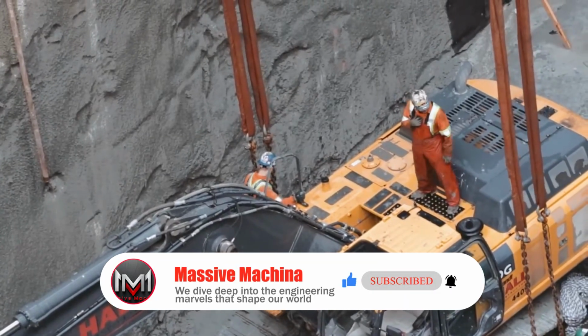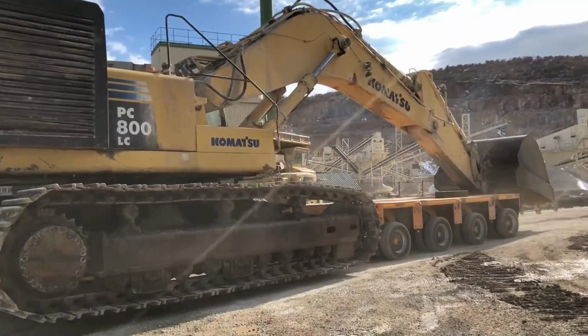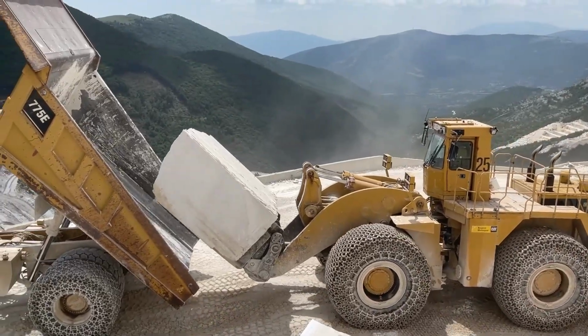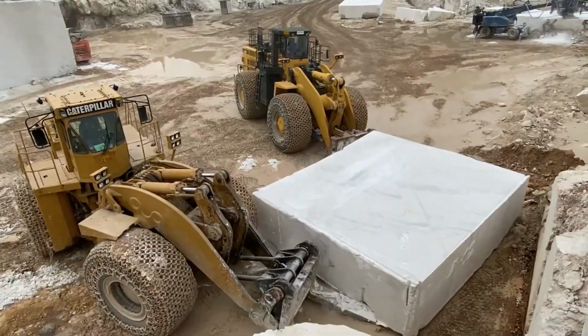And the operators? Well, there's ice in their veins. There's skill in every move. You want heat? Well, you're about to get it. So without losing the nuts, let's move in.